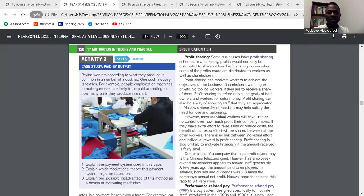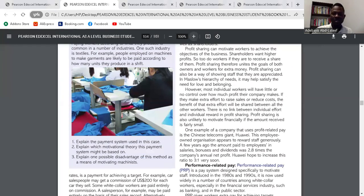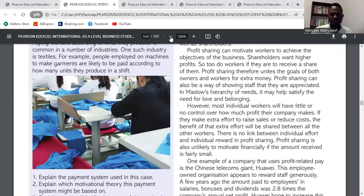So we go to profit share. We did profit sharing, right? And it's clear. Okay. So we go to performance-related pay, PRP. For performance-related pay, this is based on individual performance.